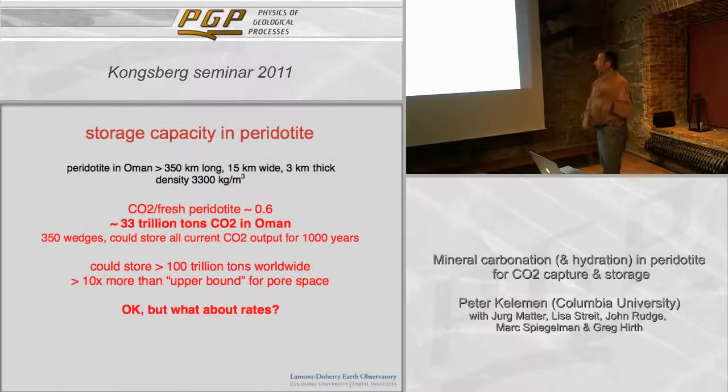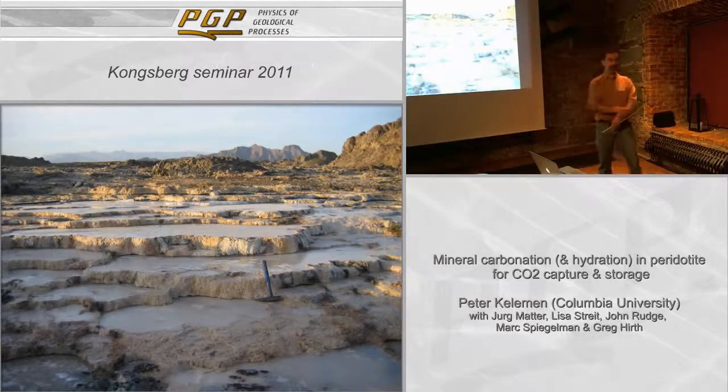Just an aside, the storage capacity in peridotite is huge. In Oman alone, there's enough peridotite that if we could carbonate every single magnesium atom, you could take up 33 trillion tons of carbon dioxide, or the entire present-day anthropogenic output for 1,000 years. So the size of the reservoir is not the issue, the rate is the issue. Obviously, or we'd all be dead because there wouldn't be any carbon dioxide in the atmosphere.